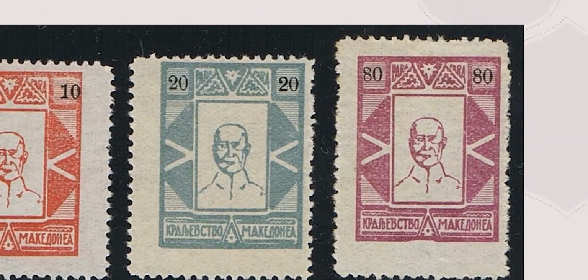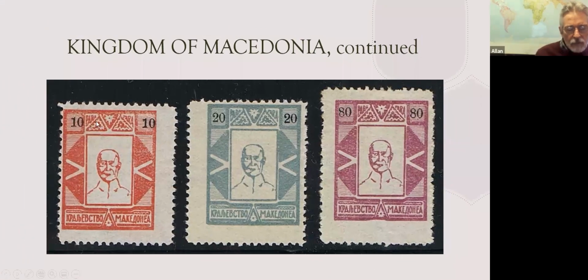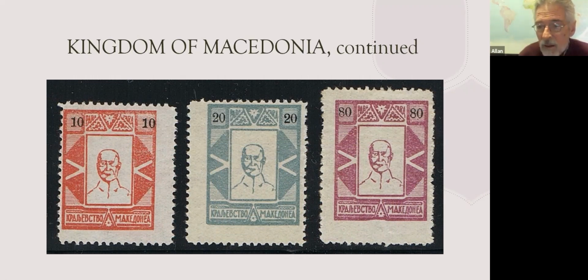The denominations are in para. This is Turkish currency. Para, and the other ones are dinara. That's some kind of a clue, but not enough for me to go on. The first portrait looks military. Right, he's got what looks like a military collar. None of your catalogs mention these at all.